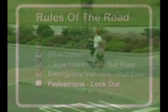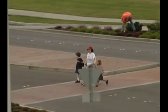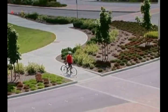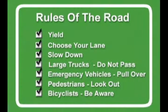Pedestrians. Utilize the modern roundabout's refuge island. This allows pedestrians to cross both directions of traffic safely. Bicyclists. Bicyclists should use the pedestrian crosswalk. Only experienced bicyclists should ride through the roundabout. Following these rules of the road will help you drive through a modern roundabout correctly and safely.